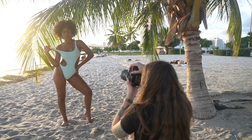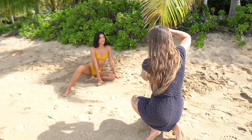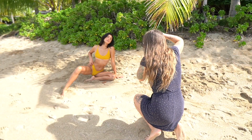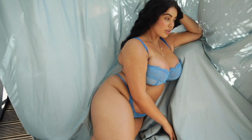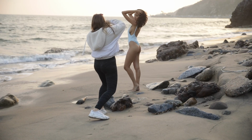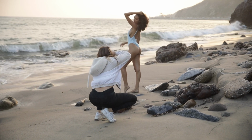First thing first, I think it's super important to diversify your portfolio with as many models as possible. You want to shoot with girls of all different shapes, sizes, and colors. And I think it's so important as a professional photographer to understand how different light affects different skin tones and how it affects the body. It makes you understand the body and the human form so much, and it just elevates your work so much.